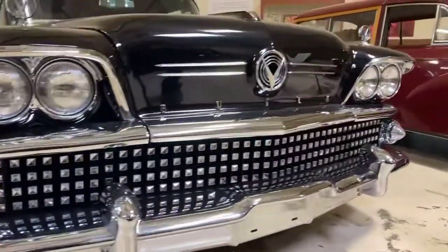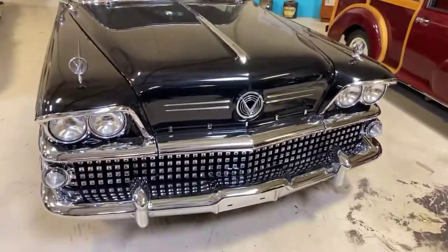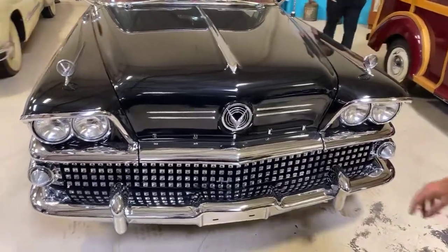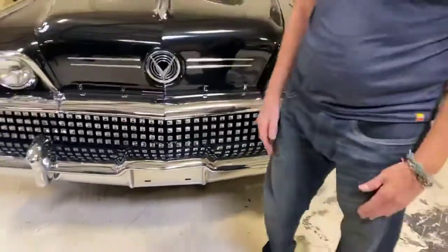This is when GM threw up on the car in the design studio and then decided to leave everything on it. Yeah, just all the chrome that you could possibly. I think it was leftover chrome from other cars, wasn't it? Yeah, and they just stuck it on there. Each one of these pieces, these squares, it's actually from a different car, probably. I just made that up. I don't know. You can build a key out of the grill.